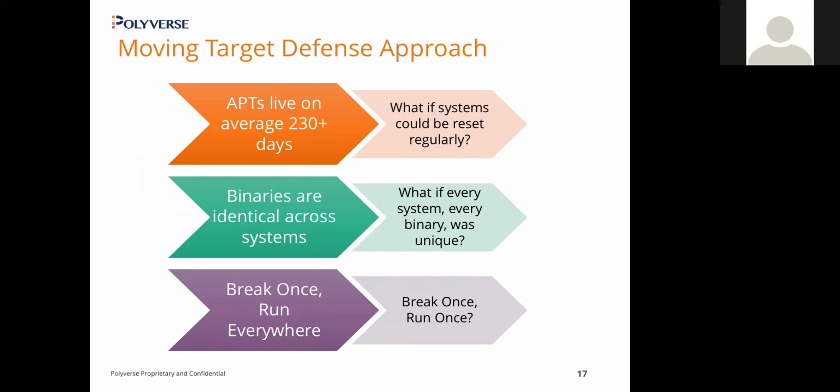Advanced persistent threats live on systems for an average of 30 plus days. The reason is that, industry average, people do not restart, reconfigure, or reformat their systems for an average of 230 days. Can you imagine not restarting your machine for 230 days? I don't think my machine would work.